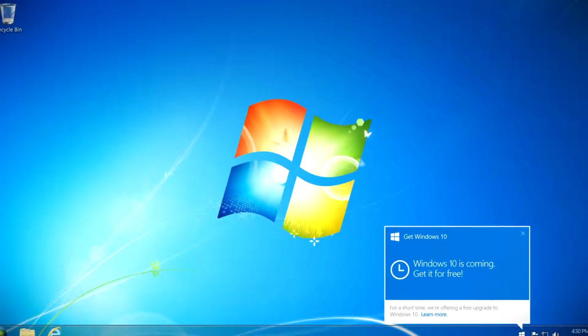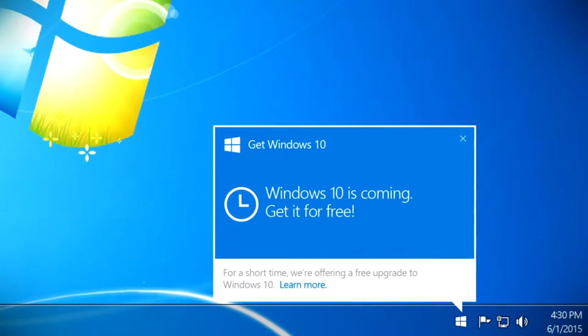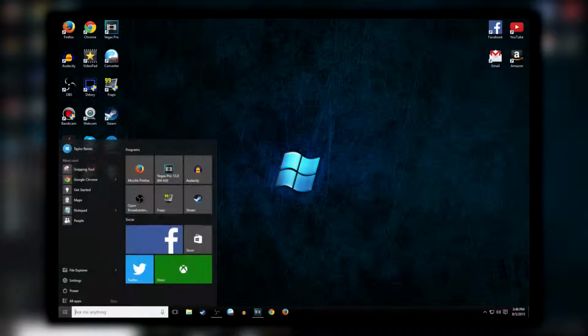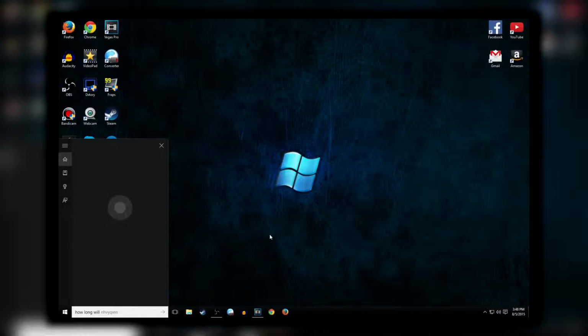For anyone with a Windows 7, Windows 8, or 8.1 PC, upgrading to Windows 10 is completely free, but you probably already know that from the annoying pop-up in your taskbar, but obviously Microsoft wants you to know about it. So, has Microsoft learned from their past mistakes? Is Windows 10 the be-all and end-all to operating systems? Let's delve into Windows 10.